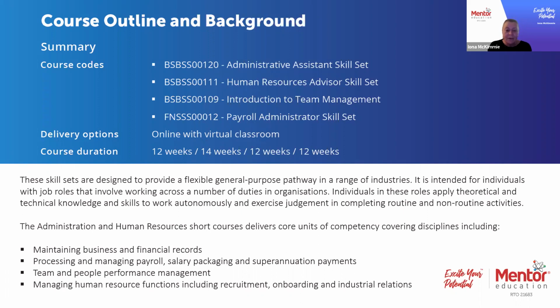We also look at, in our payroll administrator skill set, a deep dive into payroll-specific things that we need to do when we're managing a payroll. We look at team and performance management, and we also look at managing those human resource functions. We know recruitment and onboarding of staff is an incredibly important process for all businesses and all organisations. So that human capital management aspect of human resource functions is also something we need to take into account as we're recruiting and onboarding people.